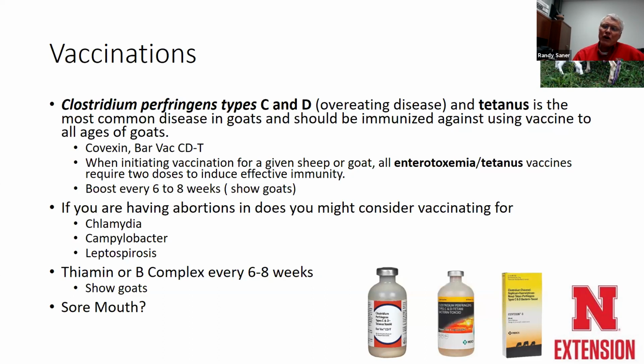The other thing on show goats, I would probably think about thiamine or B complex every 6 to 8 weeks. What does that do? It just helps with appetite. Thiamine can be a problem sometimes if you got a lot of distiller's grain. If you get too much in there, it can be a problem. So thiamine is a good protection for that.